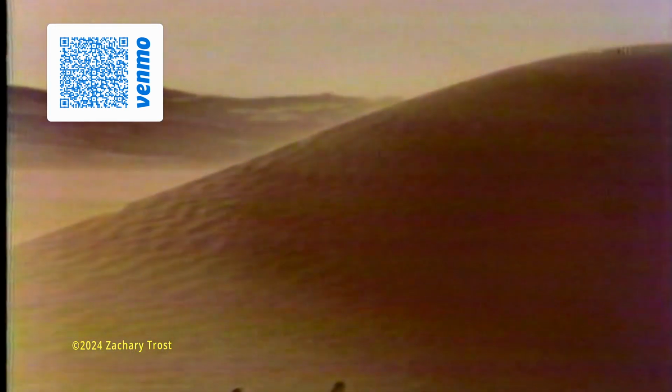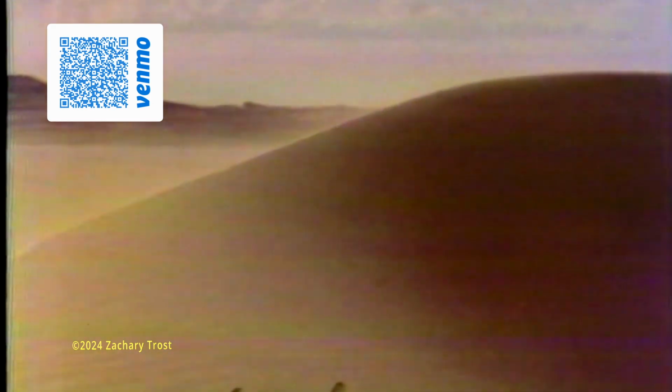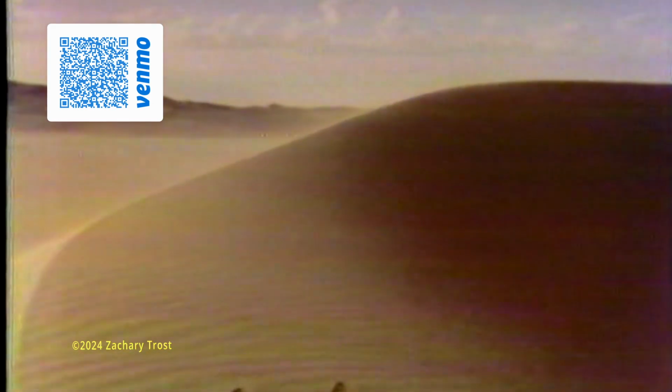The sand is dry. Rainfall is rare. In some areas it hasn't rained for years. But when it does, the effect is miraculous.